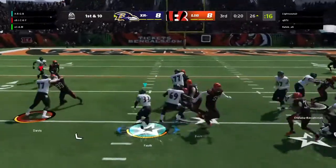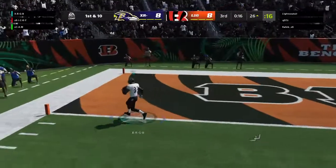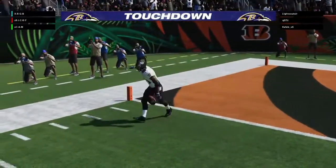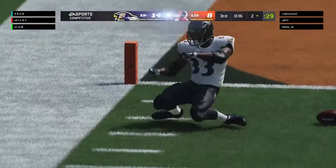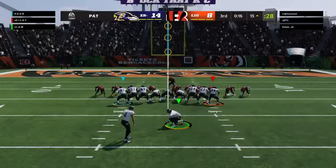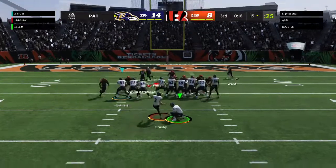And he'll give it here to his running back. They'll take it into the end zone for a Ravens touchdown. A great effort there, 26 yards. And the Ravens have taken the lead.